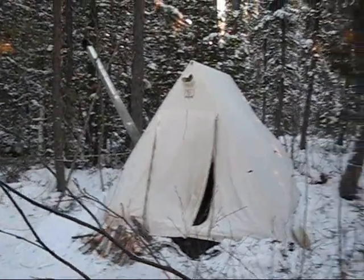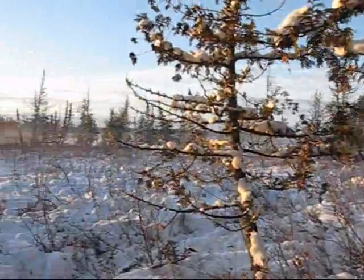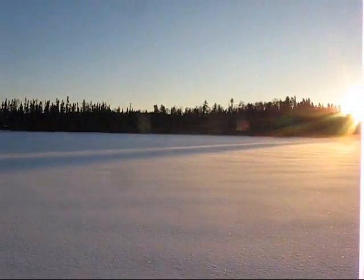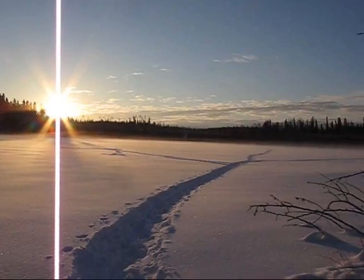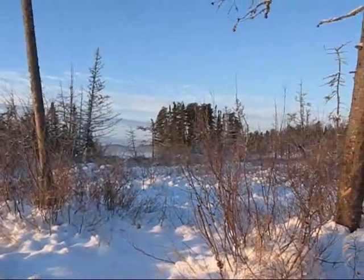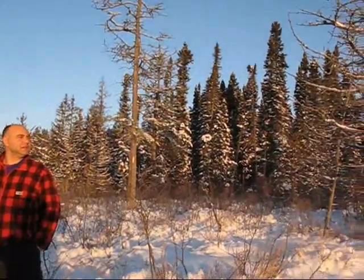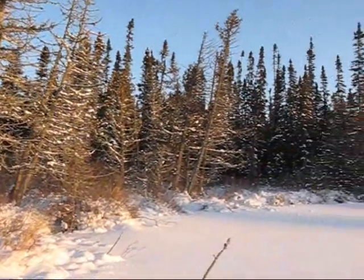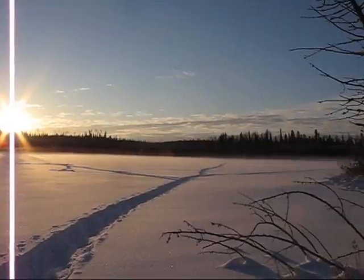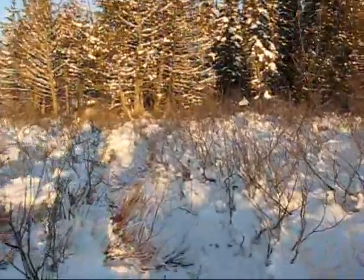Morning day 2. Let's check out that lake. Bit of a hike back, but gotta be out of the wind.